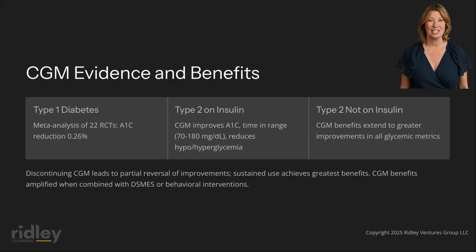Importantly, the benefits of CGM are amplified when combined with diabetes self-management education and support, often abbreviated DSMES, or behavioral interventions. Studies demonstrate that DSMES plus intermittently scanned CGM produces increased time in range, less time above range, and greater A1C reduction compared with DSMES alone. This finding underscores the importance of integrating technology within comprehensive care models rather than deploying devices in isolation.